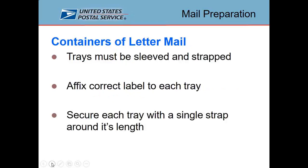So containers, some of the preparation again for the mail: trays must be sleeved and strapped for letter mail, affix the correct label on each tray, and secure each tray with a single strap around its length.